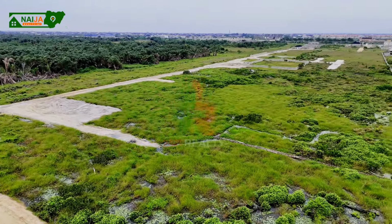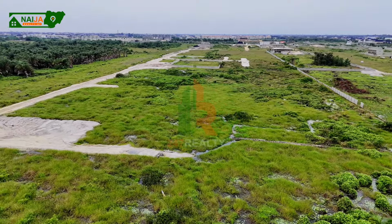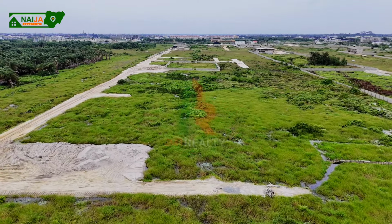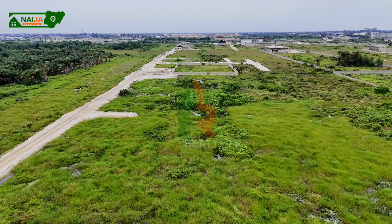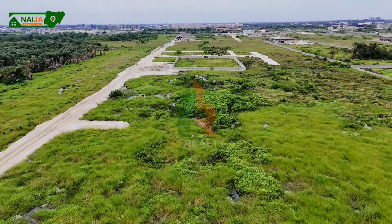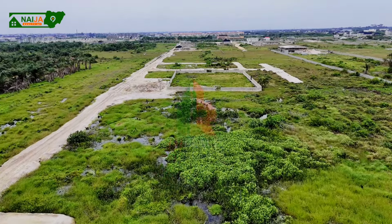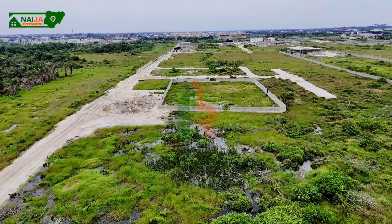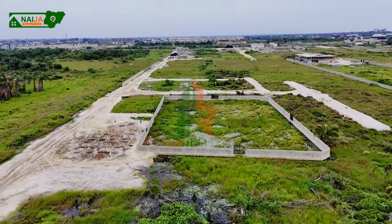October 2024. So let me take you guys back to the gatehouse. I still want to encourage people to move to site and start building. Yes, they might not have done more infrastructure, but all of you guys that have gotten your allocation of this part, come and start building. This is a place where you can build. It's a built-up area already. So if more people come to site and start building, this place is going to be more developed than what it is right now.